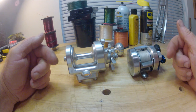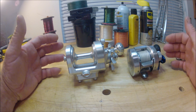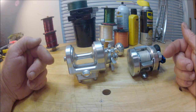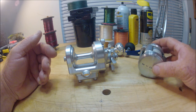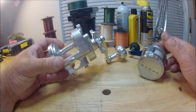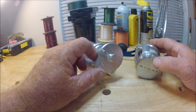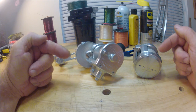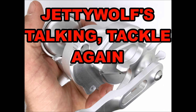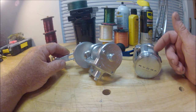Why are these two sitting here next to each other? I don't like doing reviews. I mean, reviews are one thing and comparisons are another, but I like to compare. What I'm going to be doing here is comparing the Daiwa Ryoga to the Truth SS and giving you a little bit of the difference in the two, because I love both of these. The first thing we're going to do is start off with the Daiwa Ryoga.